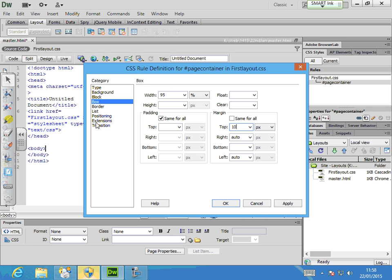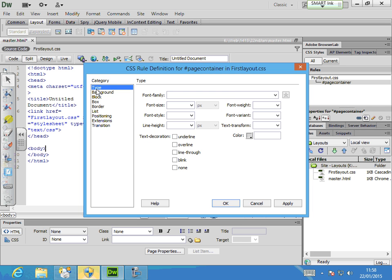Now can I specify type? Can I specify font? Which will affect everything. That means if I do this, I wouldn't have to do body. Then I won't have to go and specify again by using a body tag. You can actually do it here. It's up to you. How do you want to specify them? Do you want to specify them as tag wise, or do you want to just go with your IDs completely?